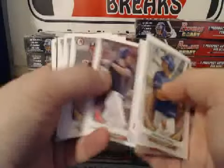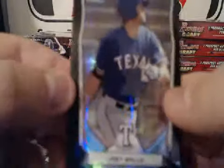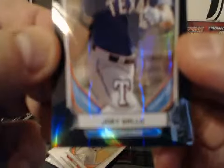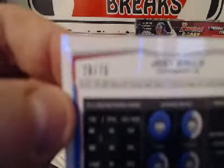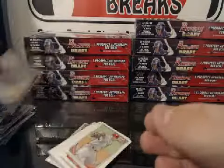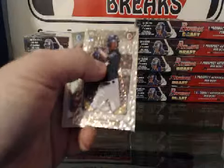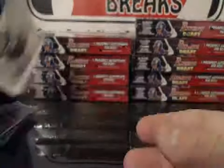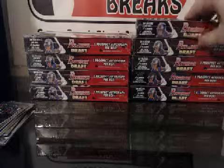Tajay Antoni? I don't know. No idea if I butchered that or not. Oh, here's a black refractor of Joey Gallo for the Texas Rangers. 20 out of 75. Joey Gallo. Nice. And a Trey Stokes ice for the Brewers. Or Troy Stokes, excuse me, Troy Stokes. Okay, that's box three. Box number four.